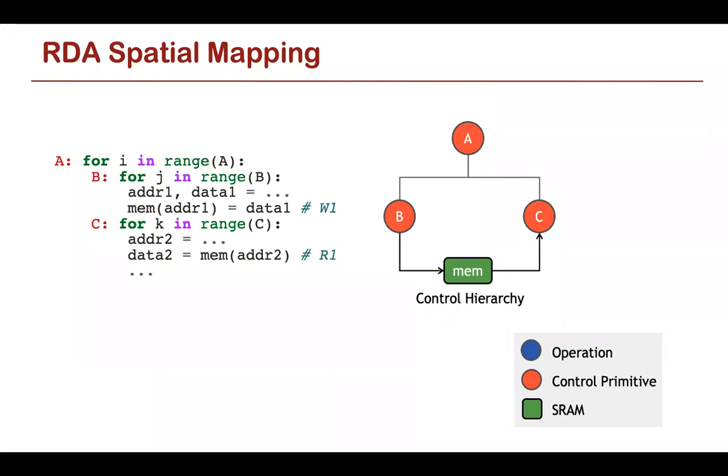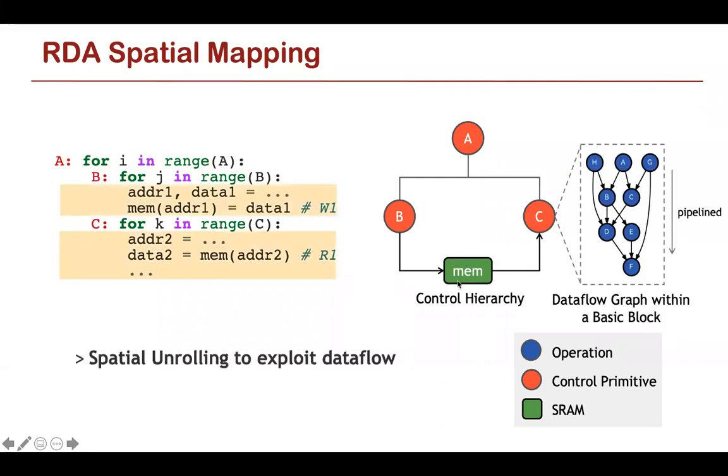So if you think about the loop nest that I'm showing here, you've got an outer loop, for loop A, and two inner for loops B and C, and B communicates to C through some memory, as shown here. B generates data which is consumed by loop C. And if you look inside the body of the for loop, you're going to see some number of instructions, and these can be pipelined, right? And so you can execute them in the pipeline.